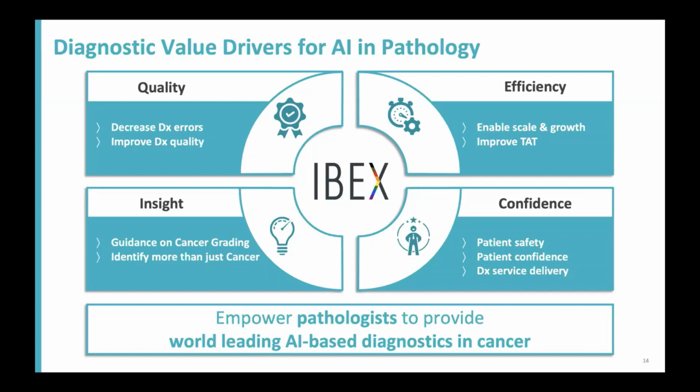And when you combine these capabilities, it's clear how the efficiency gains come, and we're going to hear about that today, not only in terms of reporting time, but also in terms of improved turnaround times. And this combined leads to improved levels of confidence for the pathologists, for the patients, for the management of the labs. To be able to deploy AI, we of course need to work with the digital pathology providers.